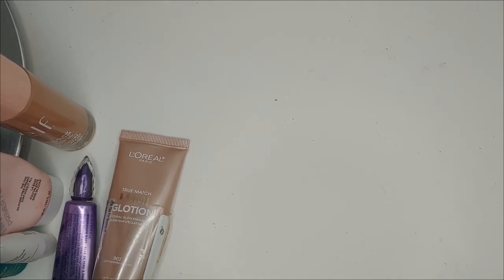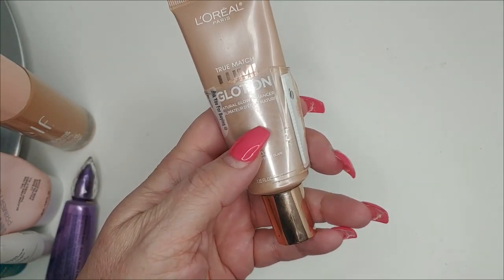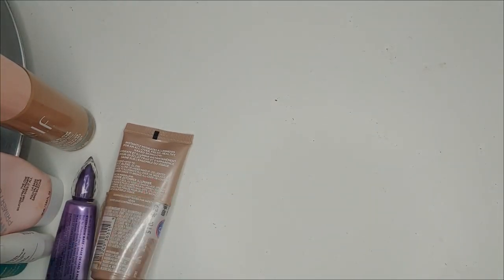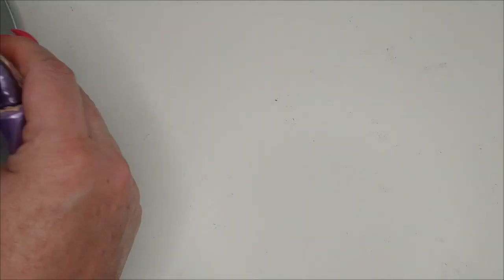I've been saying it's almost gone for quite a while now, but it's got to be down here now. There's a lot of air in it, so I'm going to have to squeeze some air out of it and see what I can do with that so that I can see how much I have left to go.